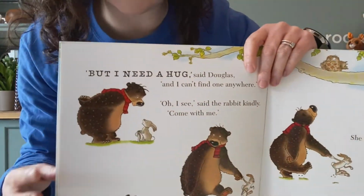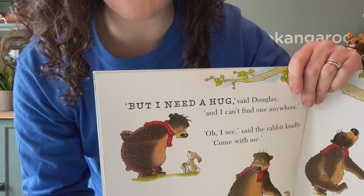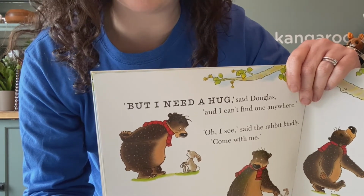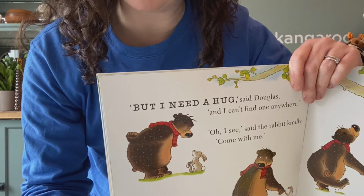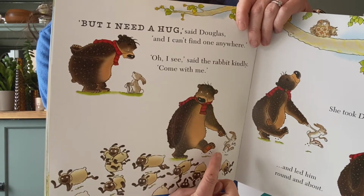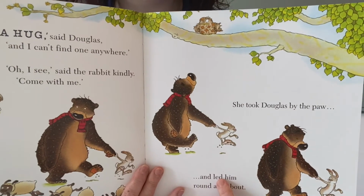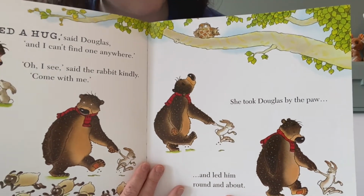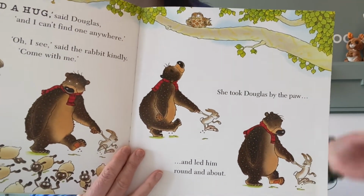Oh, poor Douglas. Look. "But I need a hug," said Douglas, "and I can't find one anywhere." "Oh, I see," said the rabbit kindly. "Come with me." She took Douglas by the paw and she led him all around and about. Where is she going to take him, I wonder?